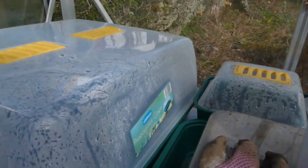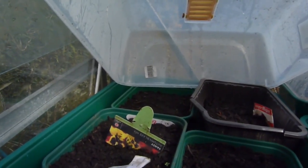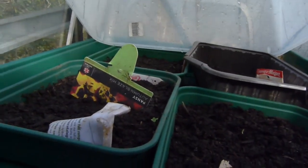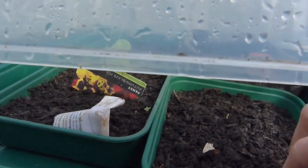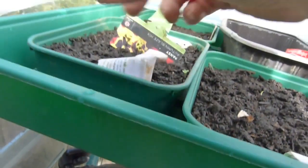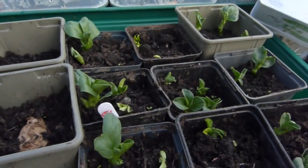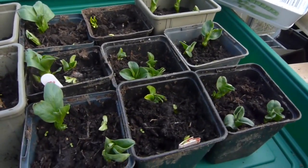Let's drop all these, shall we? So I've got seeds going on in here. We've got kale, two types of kale. We've got spinach. I've got parsnips. And I've got leeks going on in that one. So that's that. And then under here is my broad beans that I started 2 weeks ago. Look at them, coming on nicely, aren't they?